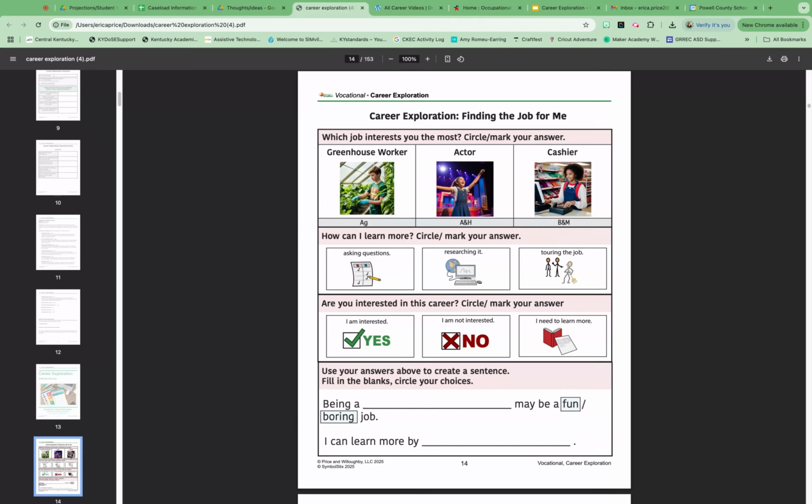The student will then check mark, circle, X, eye gaze, bingo dauber, whatever their mode of communication may be, to answer which career is the most interesting for the student. Under the different careers, you're going to see the list of the career categories, so that way you can mark it on the collection tool. Let's say your student selected cashier. Under cashier, you're going to see B&M, which is business and marketing.